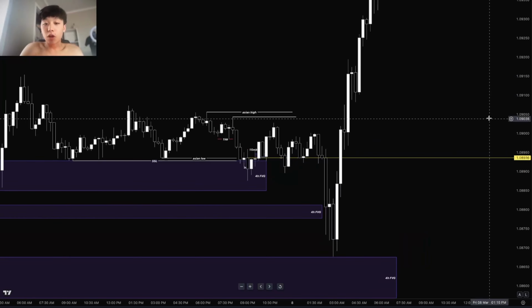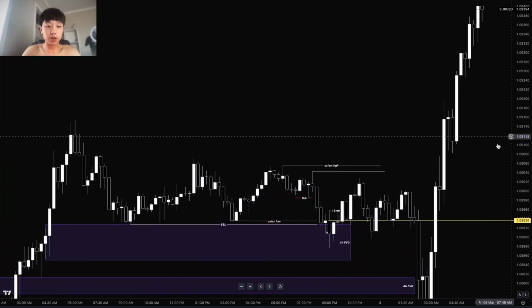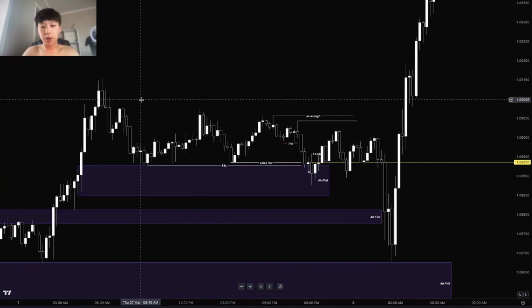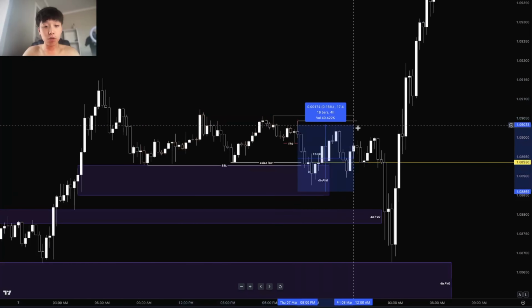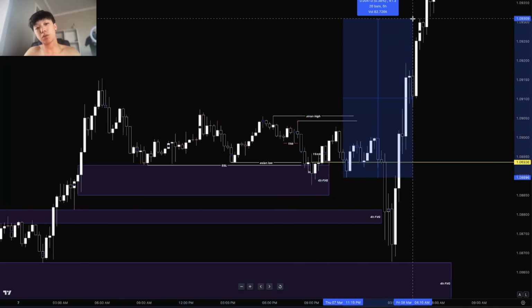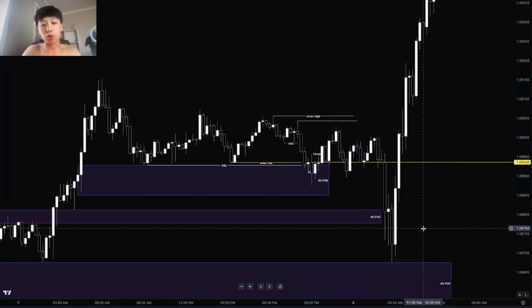So yeah, even though I had a high probability trade and a decent setup in my opinion, as well as if you look at it like power of 3, accumulation right here, manipulation of the low of the 4 hour fair value gap, I expected price to distribute, but New York just wanted to manipulate one more time. So ultimately I got destroyed.